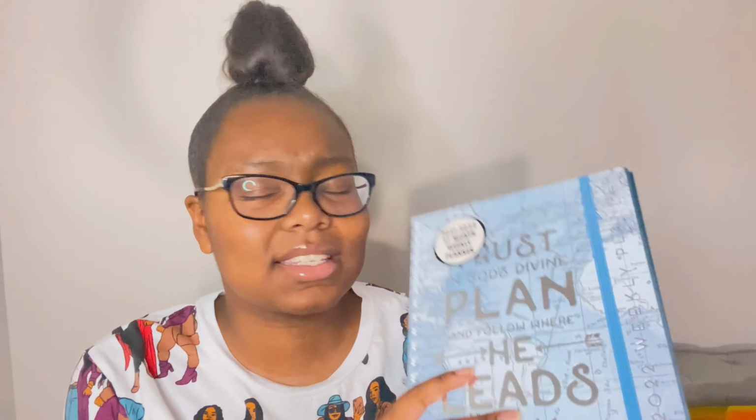Since it is a 17-month planner, this actually goes from August of 2021 all the way until December of 2022. That is 3 full semesters in college. So I honestly cannot wait to use this, because I am going to make it mandatory for me to use a planner.